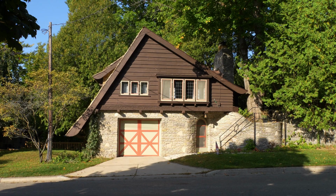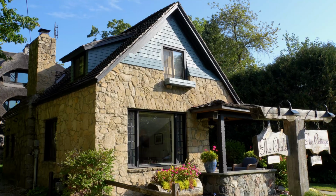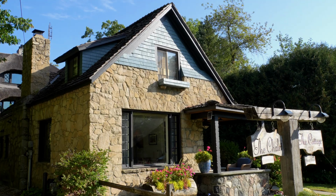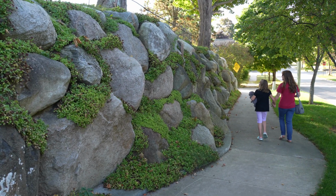This town is also famous for its mushroom houses. These are houses that were designed by an architect named Earl Young, and they are all private property, so you can't just walk through people's yards, but it certainly makes for a beautiful walk in a neighborhood. It's a quiet morning, and you just kind of feel like you're in a fairy tale.